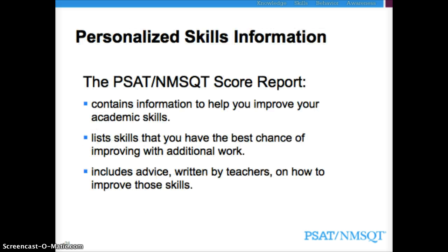It contains information to help you improve your academic skills when you get your report back. It's also going to list the skills that you have the best chance of improving with additional work. It will include advice written by teachers on how to improve those skills. This is all a critical part of improving your skill sets before you take the SAT.